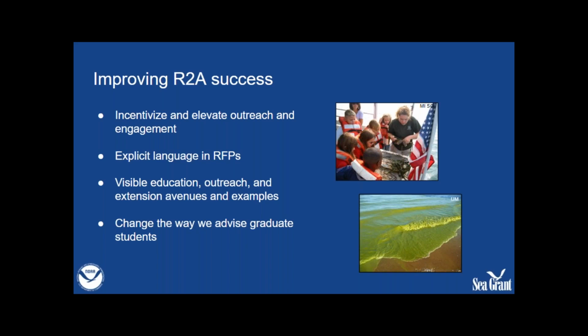And one example is one of their current graduate students is funded by Sea Grant, has their academic advisor and then an advisor from the Department of Natural Resources. And she is studying harmful algal blooms and whether when waves break, the toxins in those blooms become volatilized. And so her research will get directly funneled into state agencies through her partnership. And so these are all ways that we can change academics to improve research to application success.